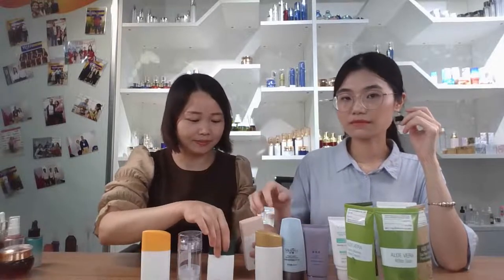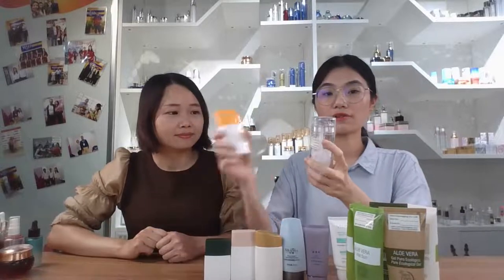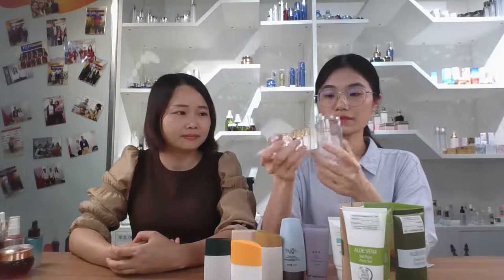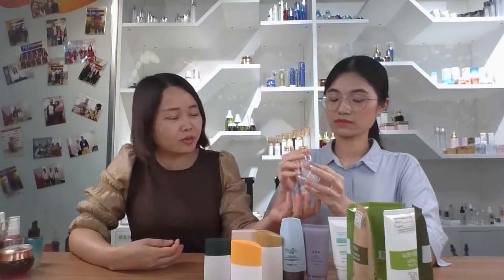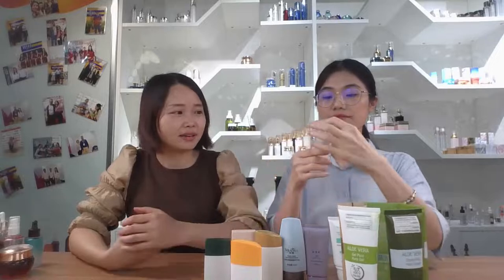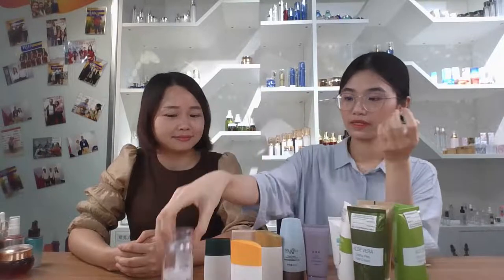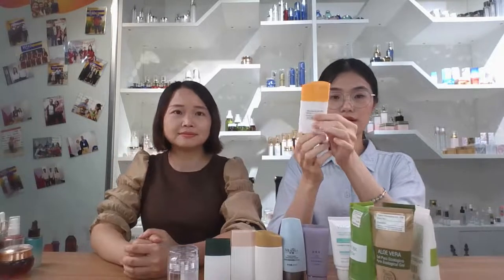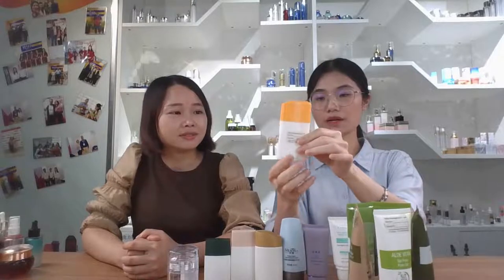And I can also show you another style for sunscreen, the sunscreen stick. Sunscreen stick like this one. It's 75 millimeter. It can also be used for deodorant sticks. This one is a transparent color. And another style like this one, with a roll-on part.